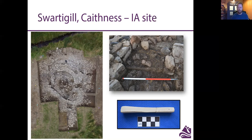At the minute, they've only been visiting the site for a couple of weeks a year, but they're hoping to extend excavations to at least 4 weeks, and maybe this could become another dig that we can get students helping with, as well as community members. There's been some nice finds coming up, including some Norse material as well. A nice blade sharpener there. And they have been taking samples, but we haven't really looked at anything yet.